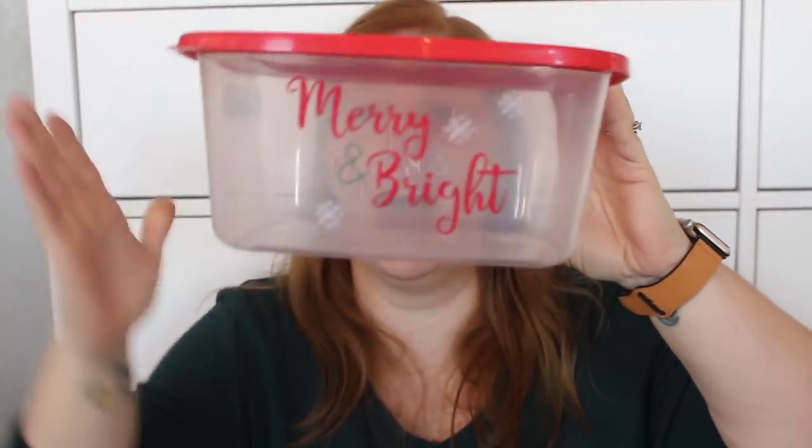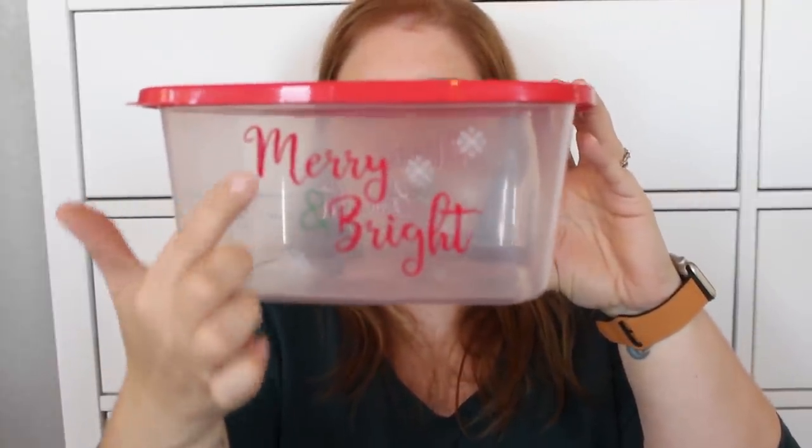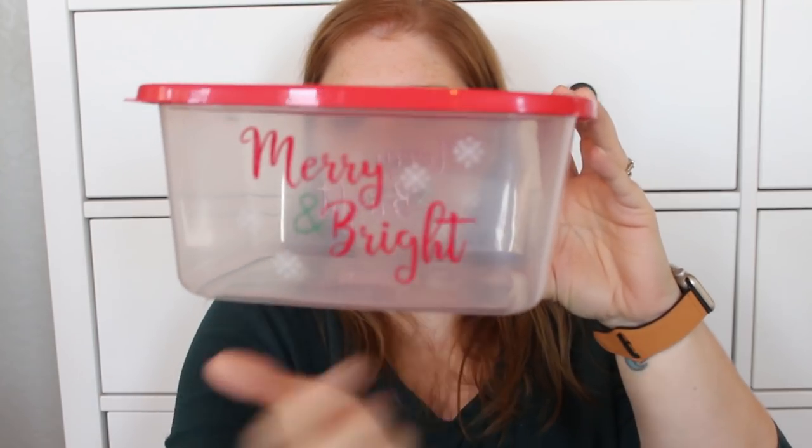Now, the bigger size, look at this. That's really big. I loved it. I picked this up for leftovers. So when I am in the kitchen and baking, I'm going to be doing several different kinds of cookies and packaging them all separately. I figured the ones that we're going to keep at the house would be really cute in this bigger bin. So I did get this one. It says Merry and Bright in the red and the green, and it's got little white snowflakes on it.